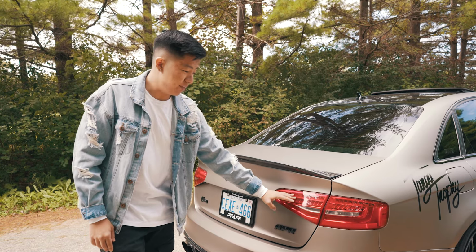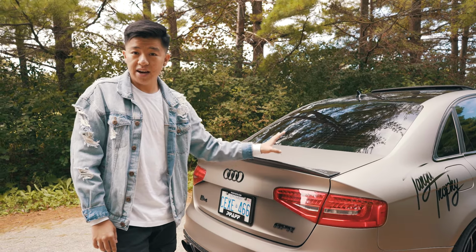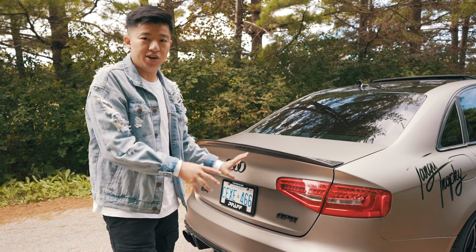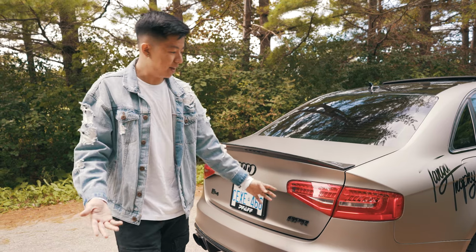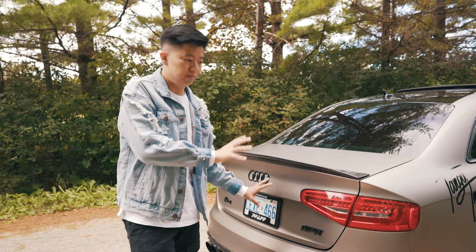These are very, very bright, and I think it complements the car very well, because if I had any other color wrap or anything, I think I would tint these because there's just too much color going on. But since right now I have gray and black, that's it. And I think this just pops the car, makes the car look a lot better.